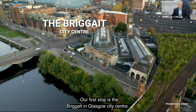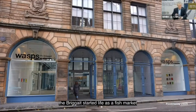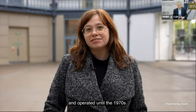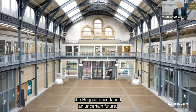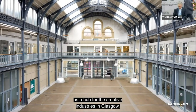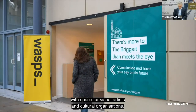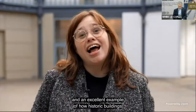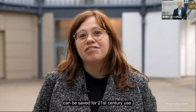Constructed in the late 1800s, the Briggait started life as a fish market and operated until the 1970s. Abandoned for decades, the Briggait once faced an uncertain future. Today, the building has found a new lease of life as a hub for the creative industries in Glasgow, with space for visual artists and cultural organisations. It's a vital part of the city's cultural scene and an excellent example of how historic buildings can be saved for a 21st century use.